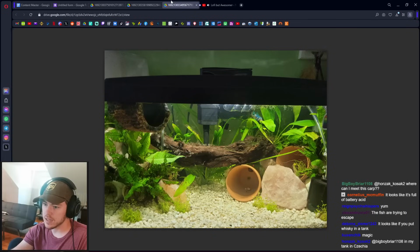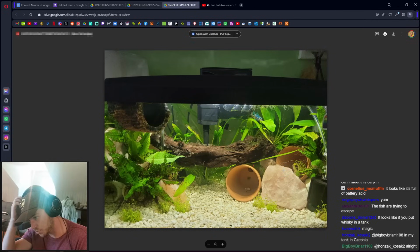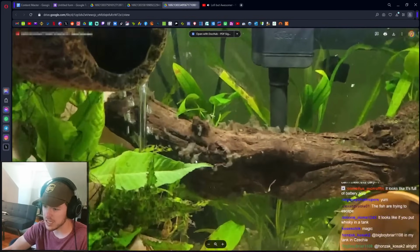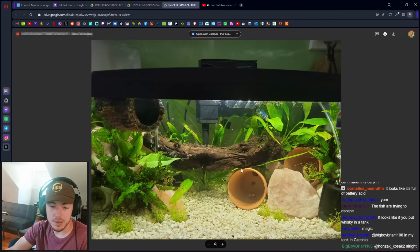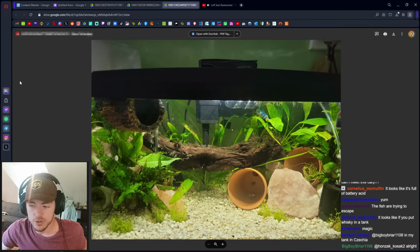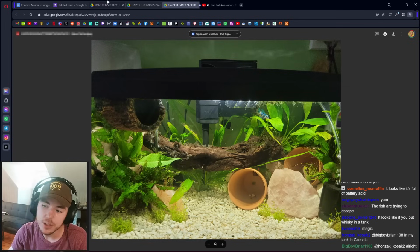I'm not always a fan of these pots. People do this a lot because they're really good structure and habitat to put in tanks. I prefer generally a very natural looking tank, so those pots tend to not be particularly appealing to me, but I'm also not opposed to them. I understand their purpose and I don't think they look bad. They've got a nice pastel-ish color.